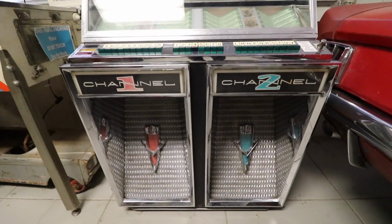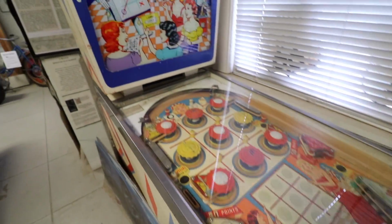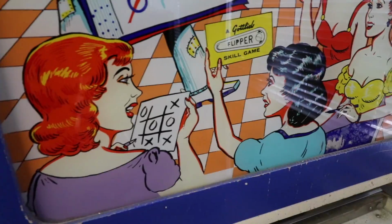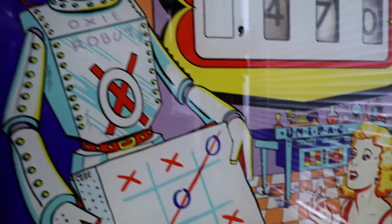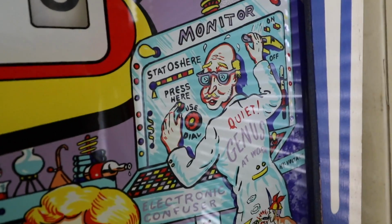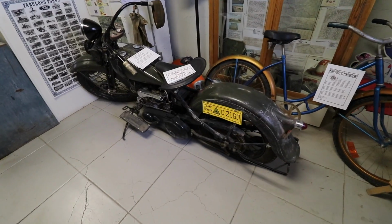Whoa, check out this jukebox. Oh, look at that. That is freaking gorgeous. Says you gotta ask the front to play something on the jukebox, but I know I could probably just hit it like the Fonz. Probably get that thing started. Ooh, and look at this old pinball machine. Egghead, Oxy Robot. These ladies do not seem that impressed that the robot is hanging out. The scientist is bummed, like, look at my robot! Look at my robot! Whoa, check this out. Look at this old Army Harley.